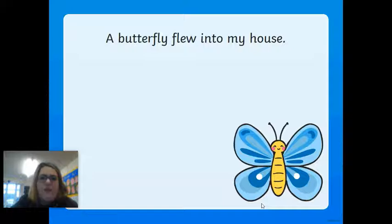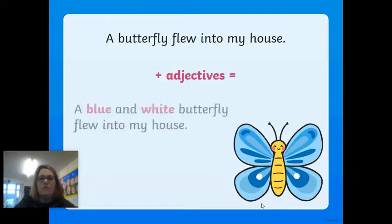A butterfly flew into my house. Now then, that sentence again is fine, but we want to add, oh, what were those words called again? An adjective. Can you say adjective? Well done, adjective. And what is an adjective? Do you remember? It's a describing word. Well done. So we've got the butterfly flew into my house, but how can we make this sentence more interesting? What adjectives can we add? Let's see what's on the slide first.